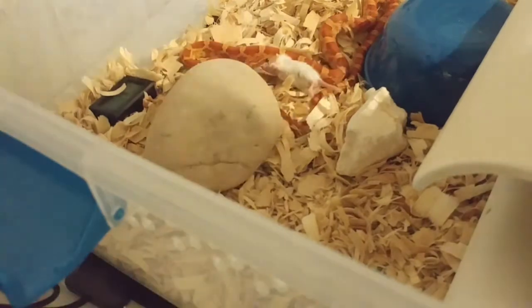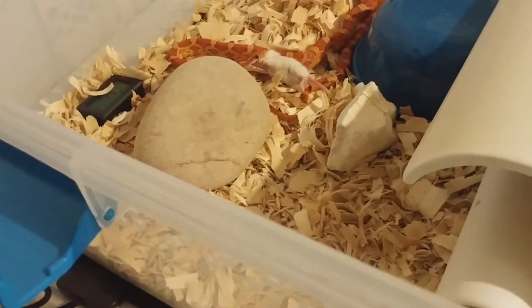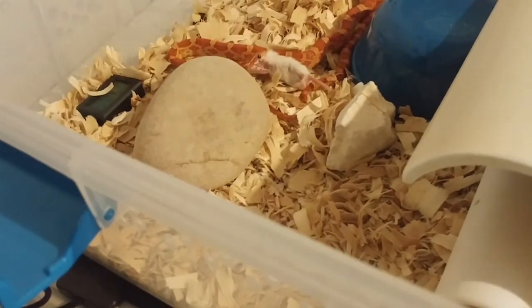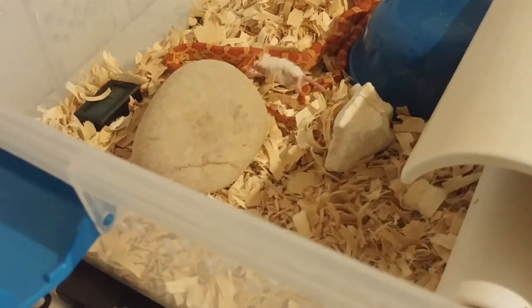You gonna coil it? Or are you just gonna eat? Let's see. I'm just gonna take a step back. The camera is on a tripod, so I don't really have to do anything here. So I can take a step back and just let her eat. And she doesn't have to worry about me being all that close.